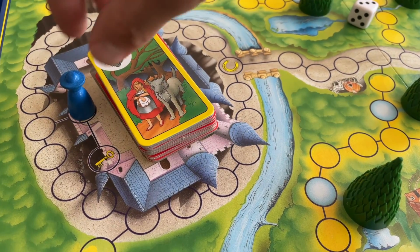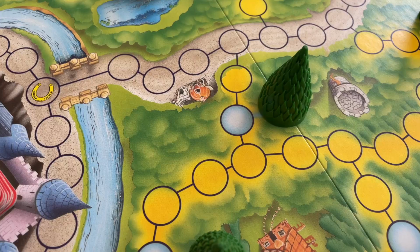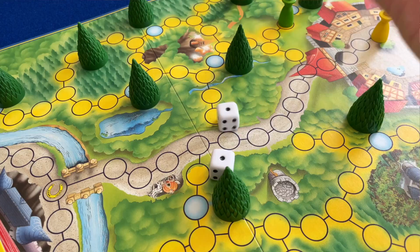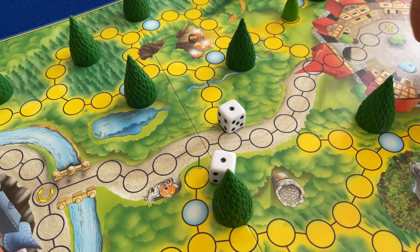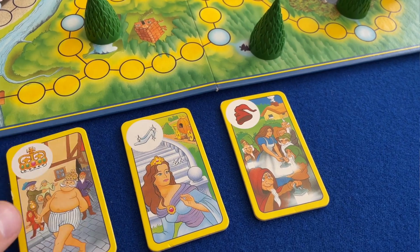Once you've found the item matching the visible card, you head over to the castle and declare that you know where it is by revealing the corresponding tree. Rolling doubles allows you to jump to any tree location, and the first player to correctly identify the location of 3 items wins the game.